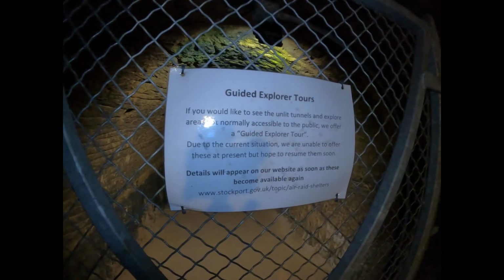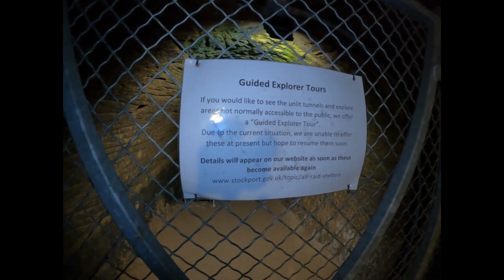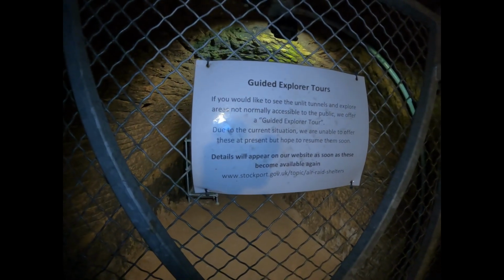There is not normally accessible to the public. We offer a guided explorer tour. Due to the current situation, we're unable. Also, you can actually get a guided tour of them parts. You see, these are locals.